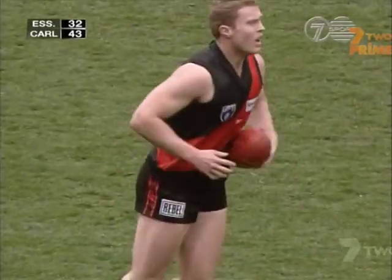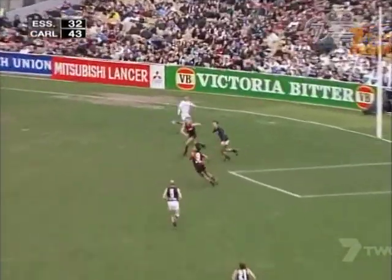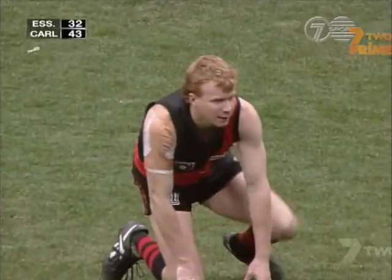Up short to O'Connor. Geez, he turned really quickly there. His head nearly fell off. He's got the message. To the point of the goal square. Lloyd didn't go for the climb. He's looking for the umpire for some help. Buick off the ground, out of bounds on the full.